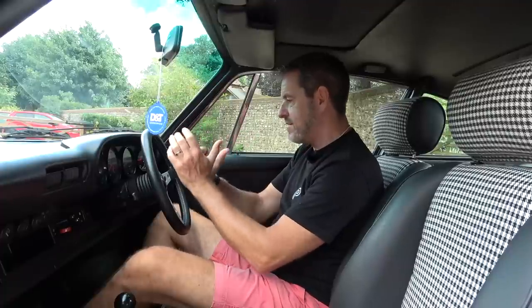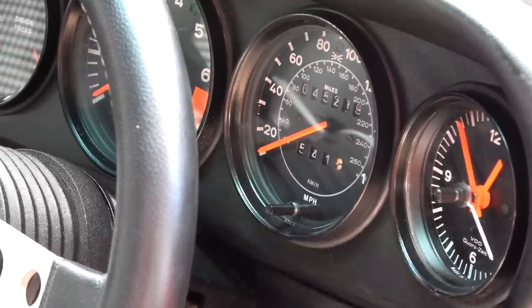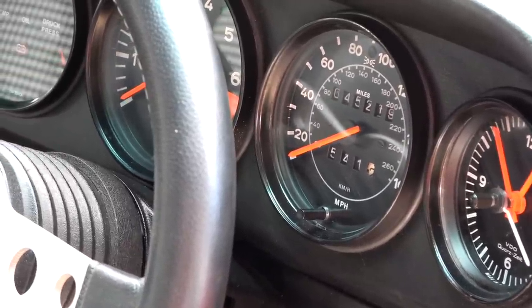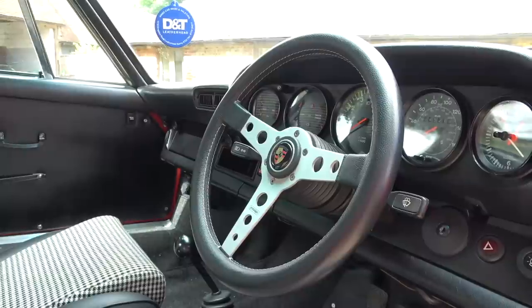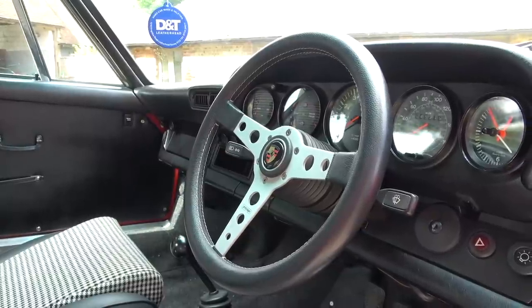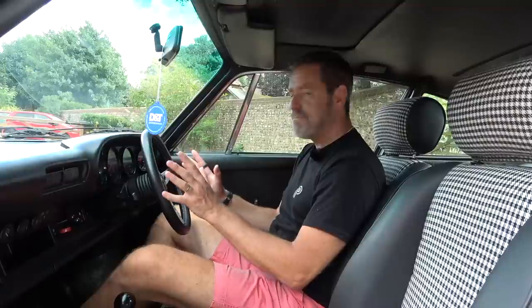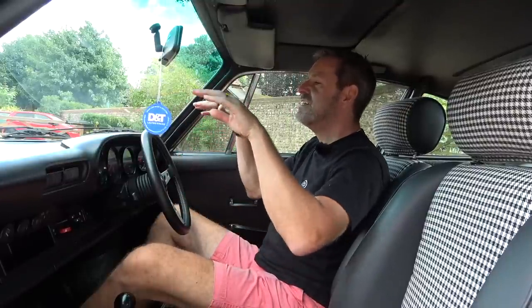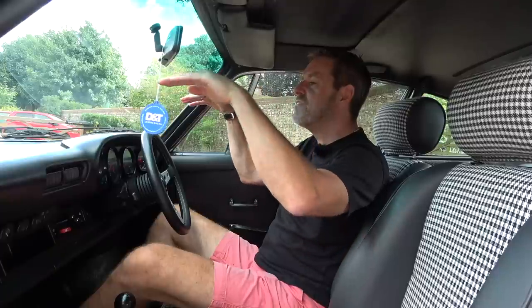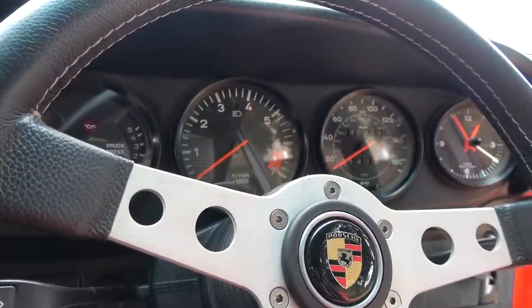You have your rev counter, redlining at just over 6,000 RPM with the speedo just to the right-hand side. And then you've got this upgraded steering wheel as well. None of this airbag rubbish, just a beautiful racing-inspired steering wheel. Absolutely stunning. And you look out over the dash and you just see the two kind of bulges going down on top to the headlights either side of the car. It's just a really cool view.